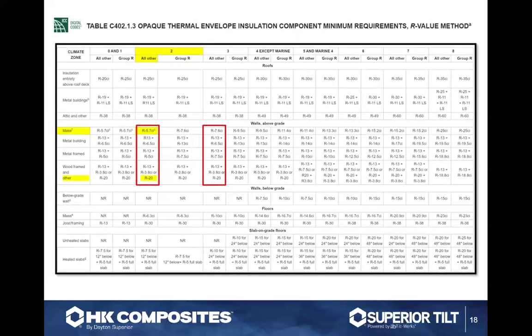That gives us the benefit of using the ICC requirements to show how beneficial mass can be to us. So in this case, just the highlighted red boxed areas, if you're in zone 2 or 3 in the country, you're going to see, let's pick a metal building. ICC requires, these are minimum requirements, of course. They're going to require that you have an R13 in the walls plus an R6.5 continuous insulation on those walls. Again, they require continuous regardless.